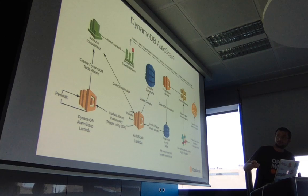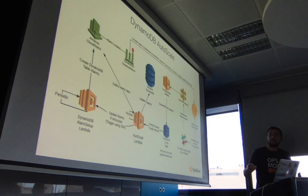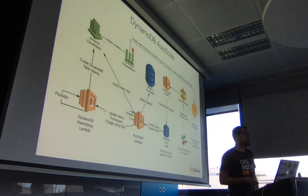Also, we have another Lambda function called DynamoDB alarm setup. You might wonder why we execute this periodically and get the data from CloudWatch, but not use DynamoDB alarms from Amazon CloudWatch. Because DynamoDB CloudWatch alarms notify you a little bit late. It takes like 2 minutes, and you still get throttled.